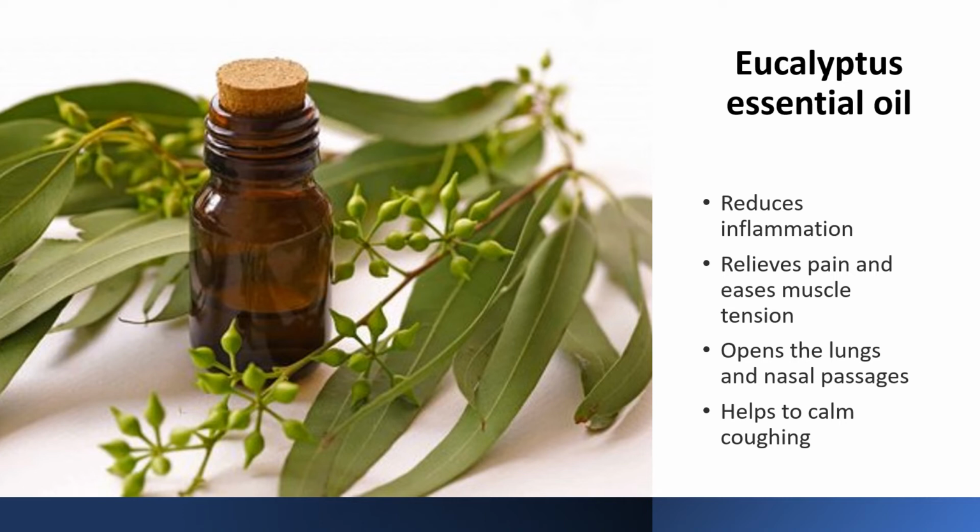So eucalyptus essential oil helps to reduce inflammation. It relieves pain and it eases muscle tension. It helps to open the lungs and nasal passages, and it also helps to calm down coughing.